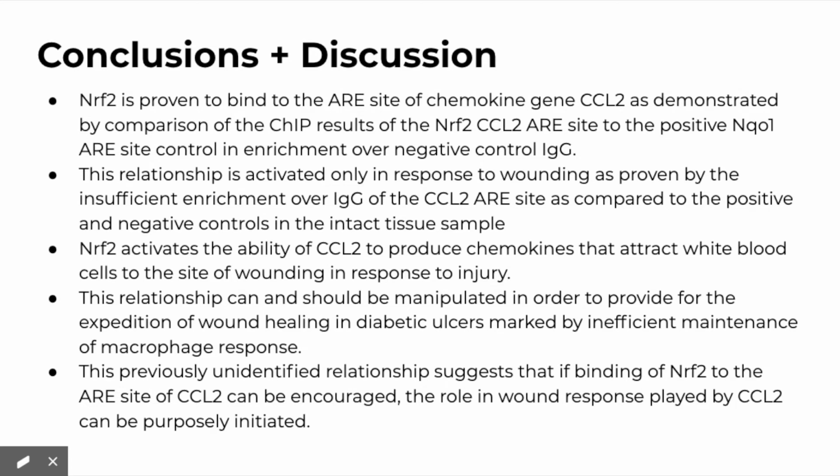Lastly, Nrf2 activates the ability of CCL2 to produce chemokines that attract white blood cells to the site of wounding in response to injury. These conclusions provide for discussion in that if the period where Nrf2 is bound to the ARE site of CCL2 can be extended, this can extend the period where CCL2 is enabling the active production of chemokines that attract white blood cells to the site of injury. This could expedite wound healing and can be especially beneficial to diabetic patients who face hospitalization or amputation as a result of their body's inability to manage macrophage response. Thus, this relationship can and should be manipulated.